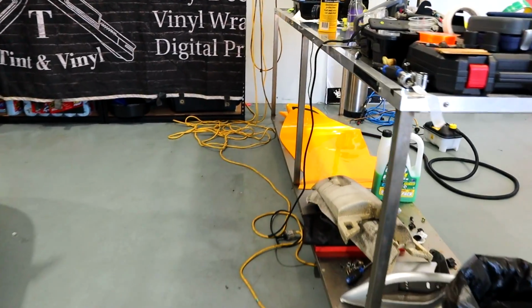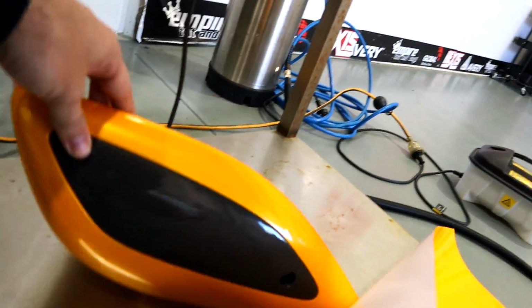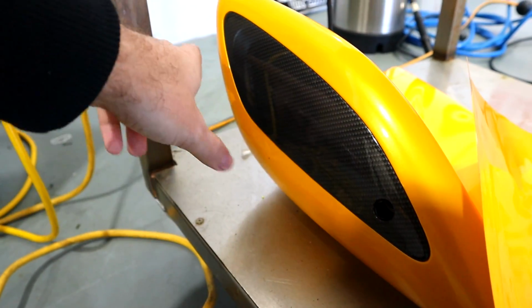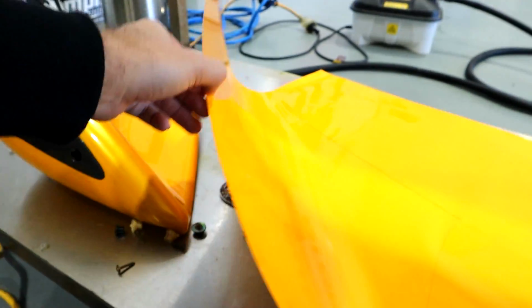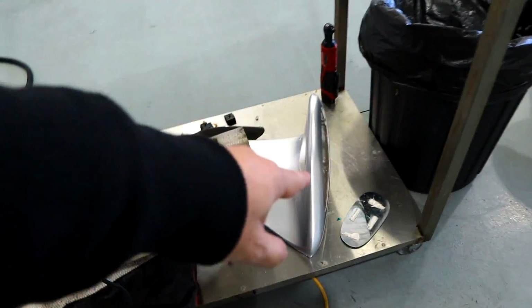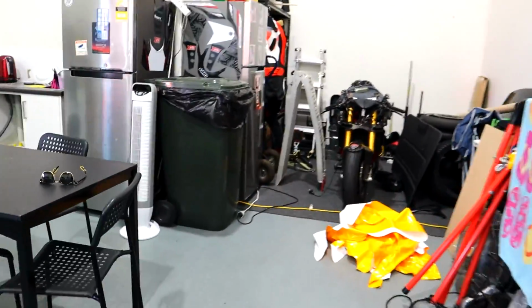Lurking in the shadows down beside the GT3 RS, we have this right here. These are the end caps for the wing. As you guys can see, we've done an awesome carbon fiber looking end cap with the Dandelion Yellow around the outside. We still have all this spare, which is absolutely wicked. We still have this one here to do, but that'll be coming very soon. And then, oh yeah, it's down here, sorry, right beside the race bike.